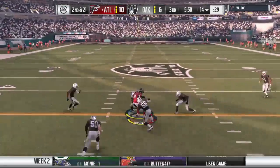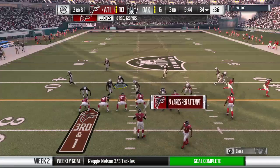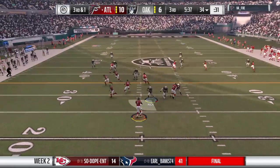Now Ryan. He's got his man on the crossing route. A big gain there after going backwards, and that'll lead to a third down. Looking to speed things up here, going with some tempo. And there they went, crossing route against his own defense. What do you think of that?